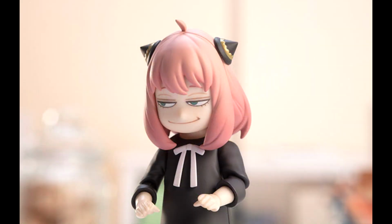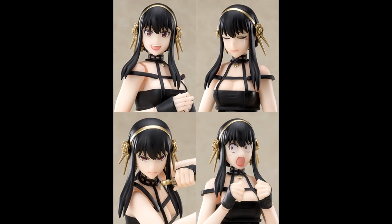Conclusion. Definitely go SHF for Anya and Loid. I think you will have no problem. I'd say there's even a good chance that SHF Anya and Loid will be better than their future potential Figma counterparts. As for Yor, I'm actually satisfied with it. However, I'm sure this does not apply to everyone. So you can wait for Figma Yor if you're not satisfied with SHF.